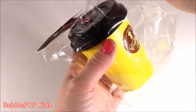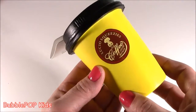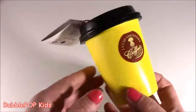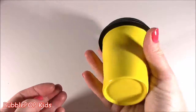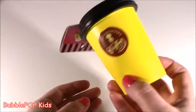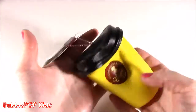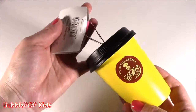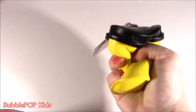Take it out of this package, get a close up. I love that name, I don't know why it sounds so cute. Lucio Squeezies. This almost looks like a little cup of lemonade, but it definitely is coffee. And it is super soft, like a pillow. Curious if it's scented. Yeah, kind of smells like fruit, maybe like banana. But unfortunately, it is not coffee scented. How cute would that be if it was like cappuccino? But it really is amazing, and it's not too little. You could never hang this from a cell phone. It's bigger, like a real coffee cup size.